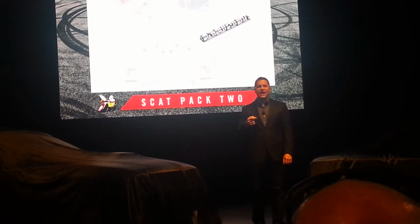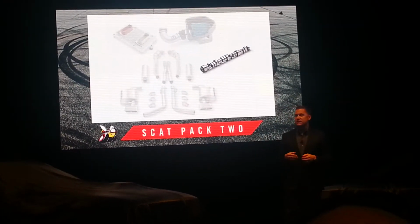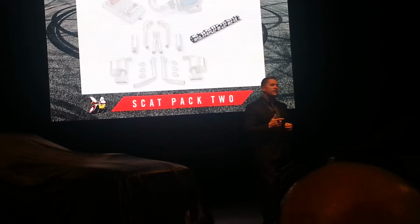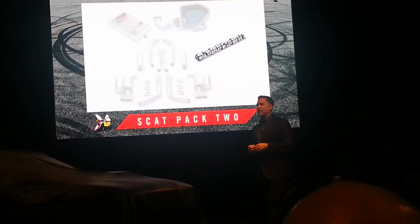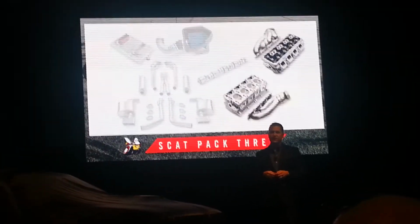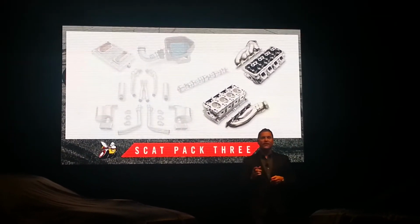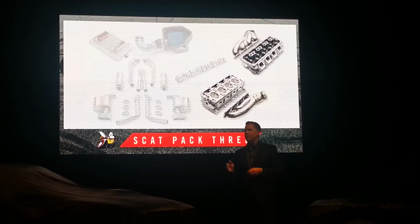Stage 2 adds a high lift performance camshaft to take advantage of the improved intake and exhaust that we just added in Stage 1. And again, a recalibrated engine controller to make sure that everything works perfectly together. And finally, for the customer looking to extract the maximum performance from their 5.7 liter Hemi, we're going to offer a Stage 3 kit that adds CNC ported cylinder heads and tubular exhaust headers to take advantage of that high lift camshaft installed in Stage 2. And again, most importantly, with a recalibrated engine controller to make sure that it's extracting the maximum performance from this combination.